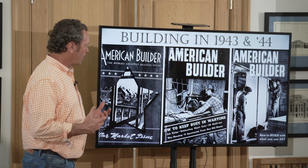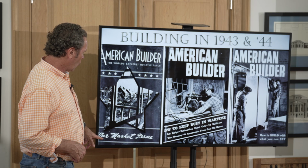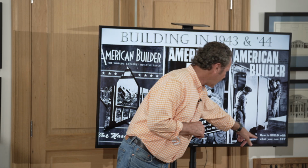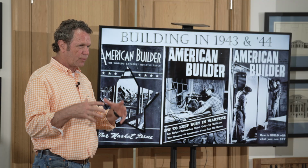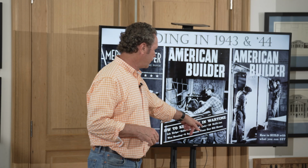In the builder magazines at the time, this is 43 and 44, okay? War market issue, okay? Look at this one, how to build with what you can get. What they're talking about is there are rations in building, okay? You couldn't get copper, you couldn't get a lot of materials, and so one of the reasons houses get cheaper and smaller is because you can't build big houses. How to keep busy in wartime.